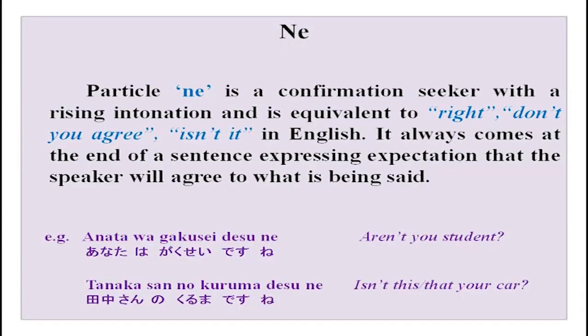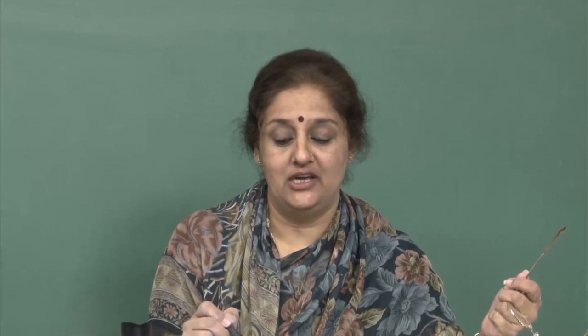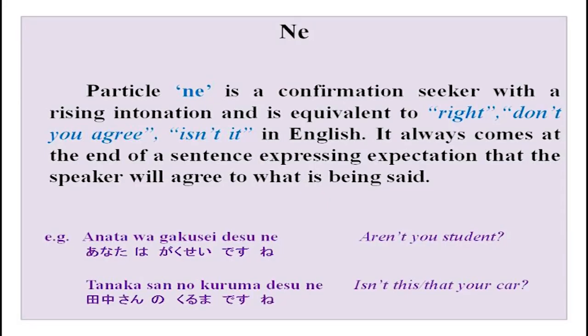So thus it is used in the end. Over here it means right, don't you agree? Isn't it, in English? It is quite similar to that. So, anata wa gakusei desu ne. I already know that you are a student. I am only confirming, as is given over here. Anata wa gakusei desu ne. Aren't you a student? With a rising intonation. Tanaka san no kuruma desu ne. I have a faint idea that it is your car. I have some knowledge of it, and thus I am putting ne over here. If I have no knowledge of it, then I would say ka, Tanaka san no kuruma desu ka, and it would be a direct question. So with ne, with a rising intonation, you can ask and confirm from your partner what you are saying.